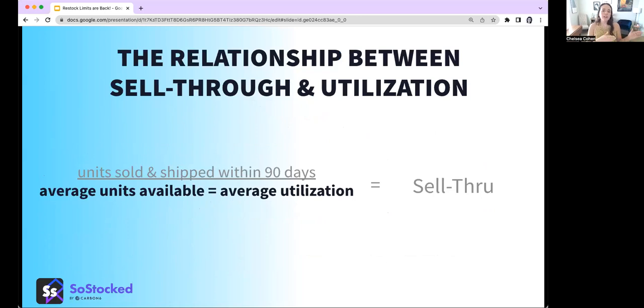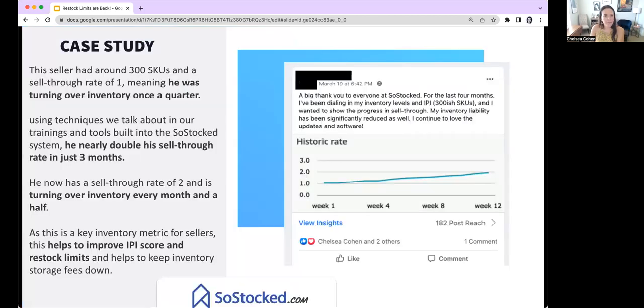All right, so the relationship between your sell-through and your utilization is going to be that number, that 90 days worth of sales, and then your average units is essentially your utilization. So if you improve either one of those things, you're going to improve your sell-through, which is going to help Amazon to see that you should actually have more units available to you.